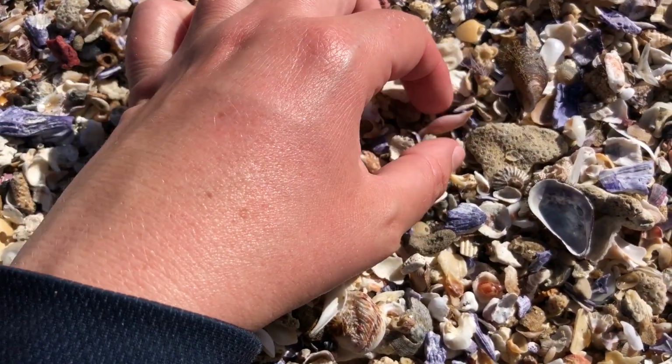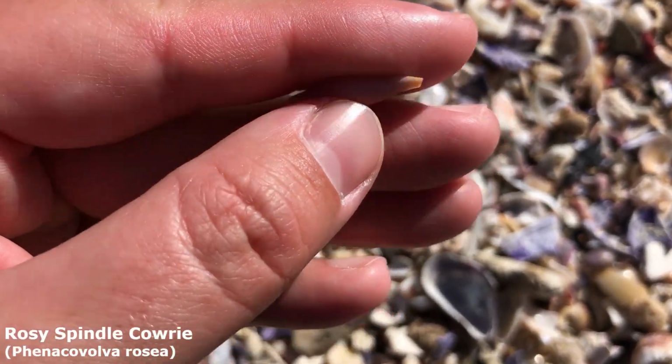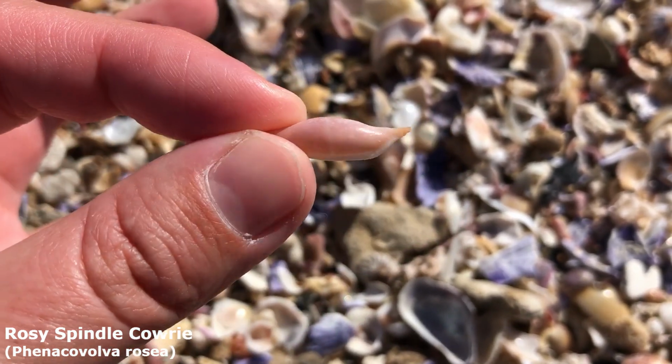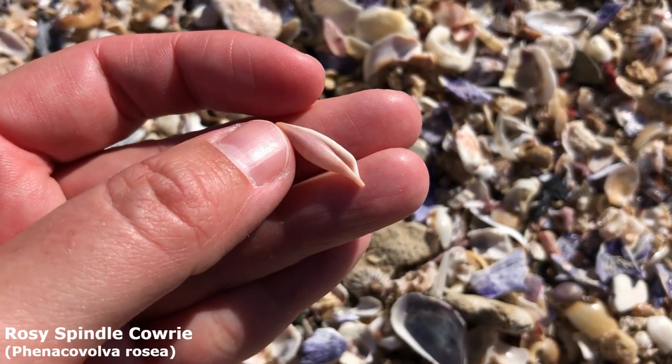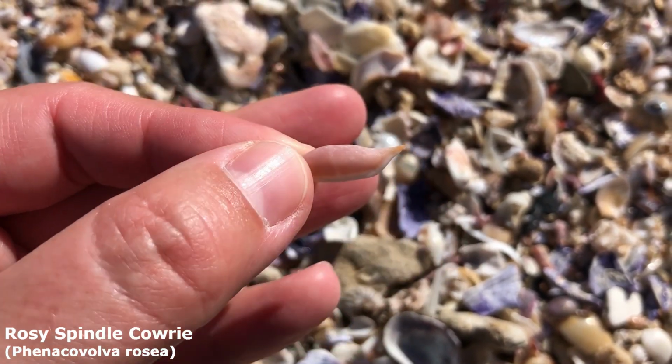Oh, I am lucky. He is all whole too. He's very calcified. Well, not very, very. He's still got some nice pink on him. This guy is a rosy spindle cowrie. I don't actually find them that often. And, you know, most of the ones I find do have a bit of calcification on them. So yeah, in any case, very nice little find.